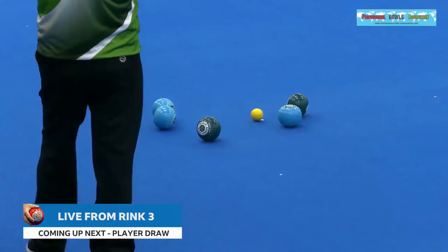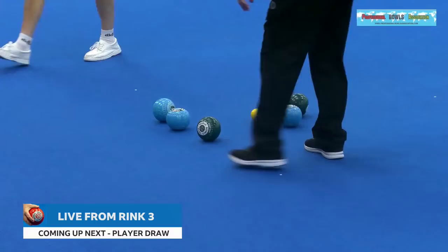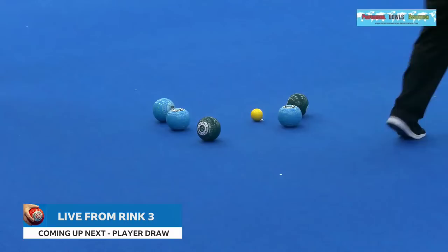So, two choices for Les. He can draw again down the forehand. If he wants to, he could play the attacking shot, try and plant David's out the head. I don't think he needs to make much of an adjustment on his last. 6 or 7 inches to a foot, isn't it? That's all. He'll either draw the shot or he'll turn that way.